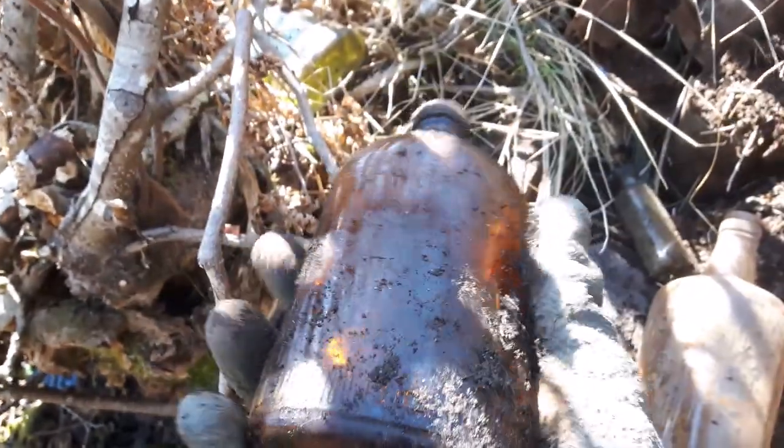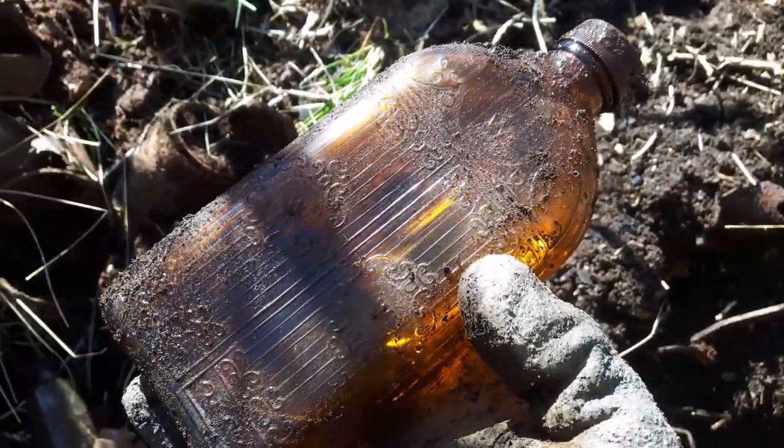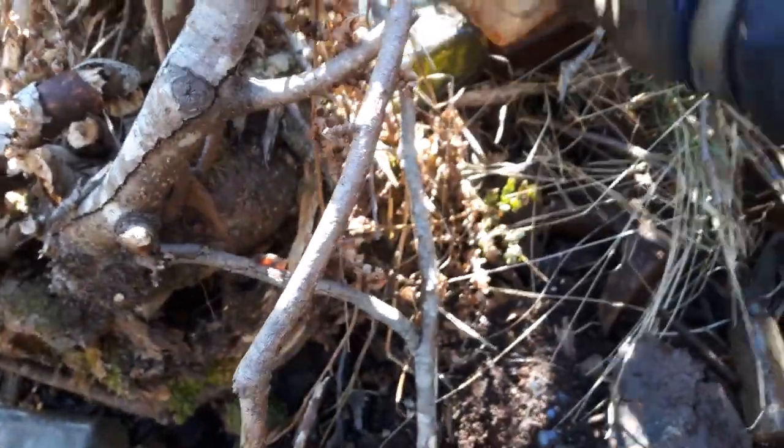Yeah, it looks good. A Whiskey Gates bottle. Base embossed. It's got the gates on it. Check it out. Pretty popular bottle. I say it's got the original lid on it. This is like another friggin' liquor bottle bonanza video here. Holy smokes. Lots of liquor bottles here. Alright, see you on the next one.